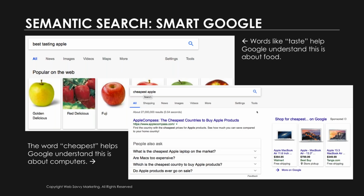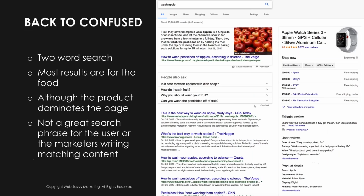But if I start adding in something like "best tasting apple," Google now understands that I'm talking about the food, because typically you would not eat your computer or eat a computer from the company Apple. If I put the word "cheapest" along with Apple, Google automatically starts to assume that I'm talking about laptops, right? And people are looking for cheap laptops from the company Apple. So Google is getting smarter.